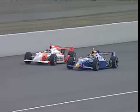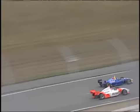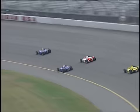Front four, tightly bunched. Buddy Rice works the inside of Castroneves. Still, they stay side by side. And as you suggested, speeds are coming up. 217 miles an hour that last time by. Here comes Buddy Rice again.